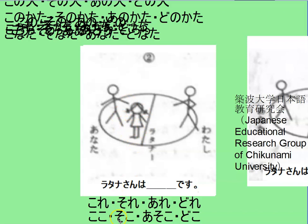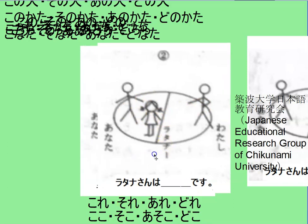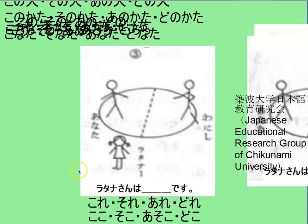We're going to use soko, or sore, or the other ones I'm going to show you, when I'm talking about something, but that something is closer to you, okay? And now if that something is far away from both of us, we're going to use asoko. Datana-san wa asoko desu, okay? We would not use kore, sore, are, dore with a person, so I'm defaulting to here, there, and over there. All right, so let me show you this pattern.